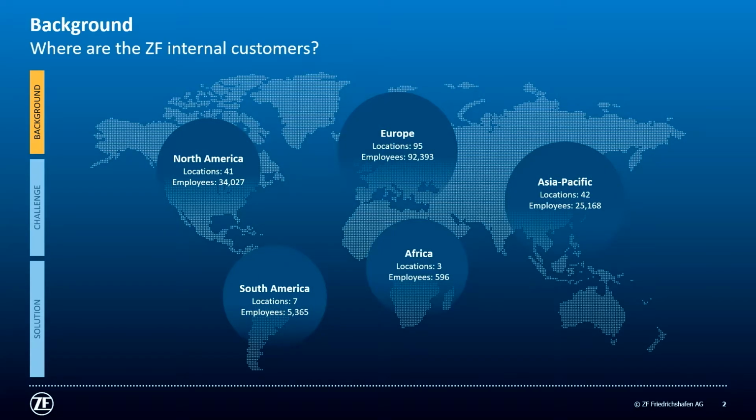So where are the ZF internal customers? And more important, who are the potential computer vision toolbox customers? Here we need to highlight actually the ZF internal locations around the world, with having 95 locations in Europe, 32 in Asia, 31 in North America, and also some locations in South America and Africa. That means here we are seeing our potential customers which are sitting around the globe.